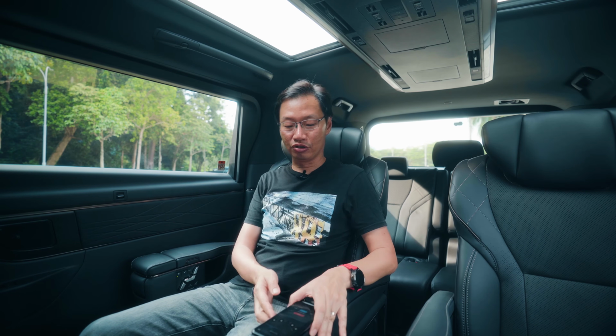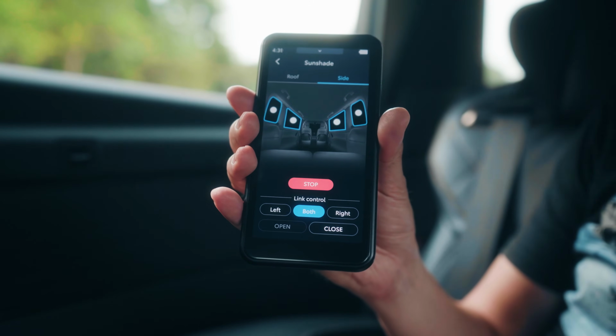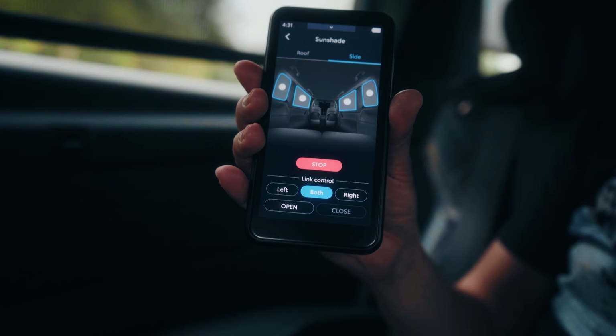Now we're inside the Vellfire. It's all very convenient because you control everything on this little thing, which looks like a smartphone, but it's not. See what we can do? We can sort of close the blinds from here. And it's all dark and cozy in here now. But of course, that's not what we want.